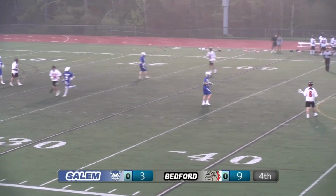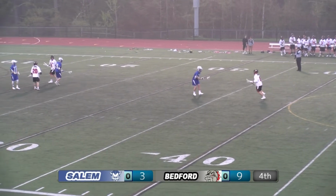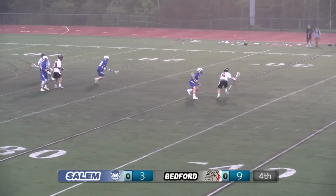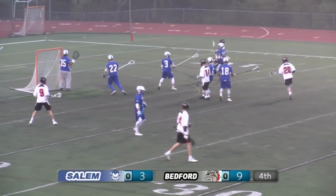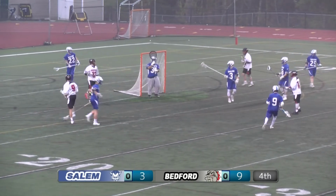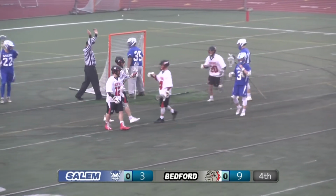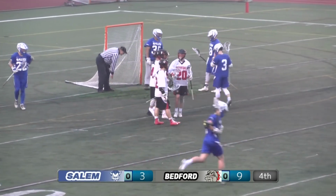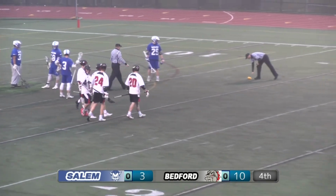Toscano up top is going to, we'll see, maybe be deliberate, or maybe he's going to drive and try to take a shot. I think at this point of the season, Toscano just needs to go green light right to the goal. Spins it around behind, and Giroux takes a shot. Wow. He's got rope. Giroux, top 90. Nice play by Giroux to get time and space.